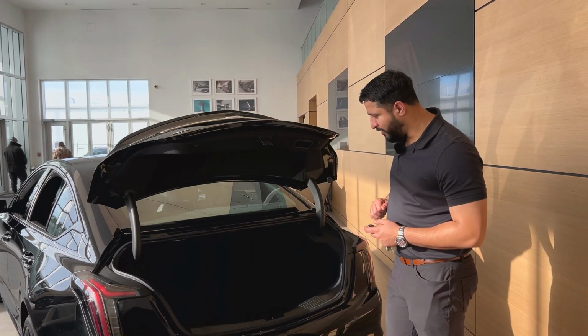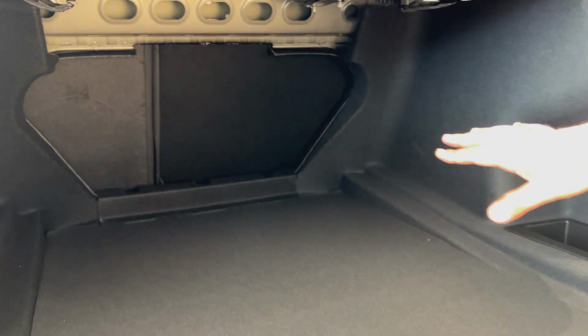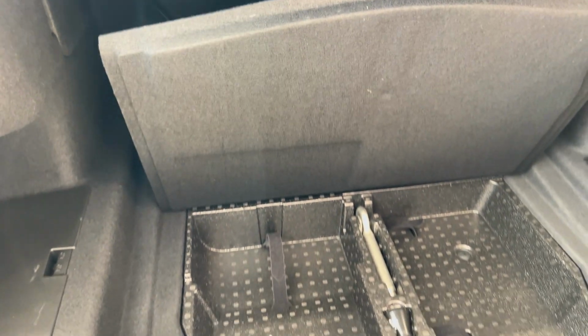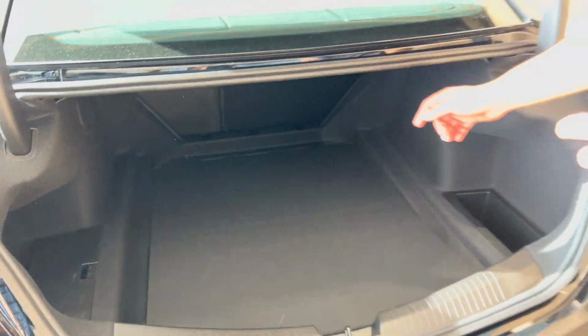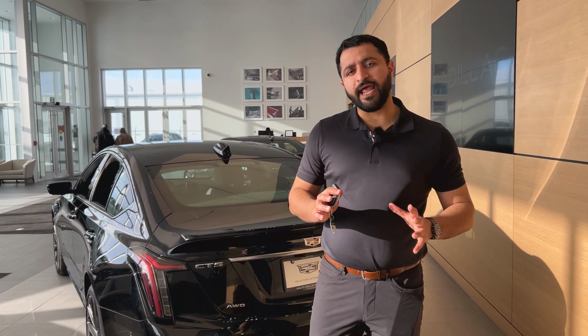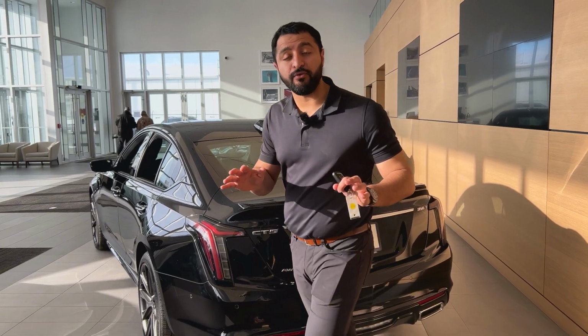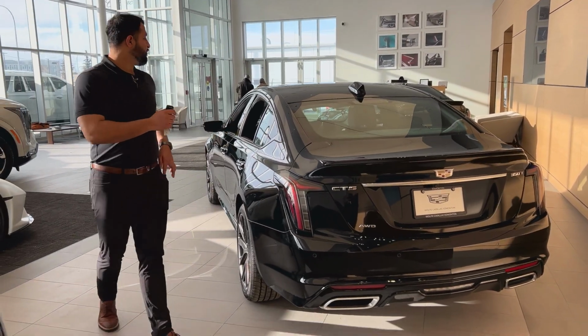Let me just show you the trunk here. There's plenty of space inside. You can probably throw a couple of bodies inside if you would like to, and there is an extra set of storage here with the spare tire too. It's a very cool looking vehicle. Depending where you live, if you're really into sedans, you can have the sedan for just around that $61,000 mark, which is pretty cool for Canada, I would say.